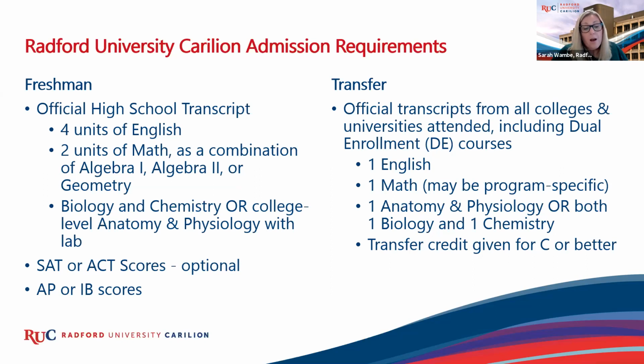As a freshman, some of the things that we're looking for in your application are at least 4 units of English. We're looking for at least 2 math. We'd like to see algebra and geometry, and we'd like to see 2 science, which is biology and chemistry. If you have anatomy and physiology as an AP, that's also wonderful, but not required. The SAT and ACT are being waived, but we will take them if you provide them to us. And we obviously want to see any AP or IB scores that you have.